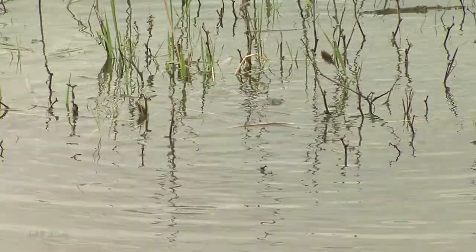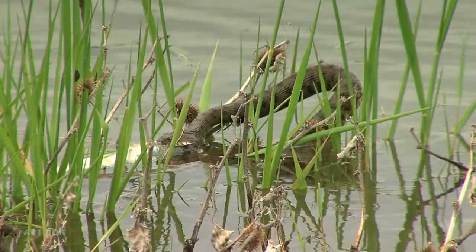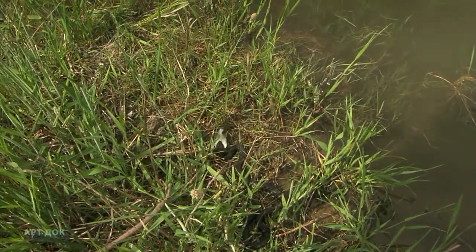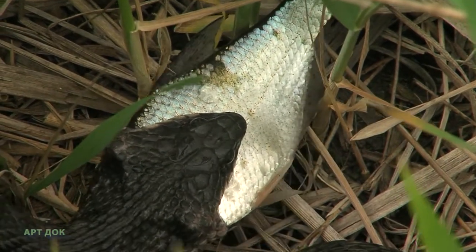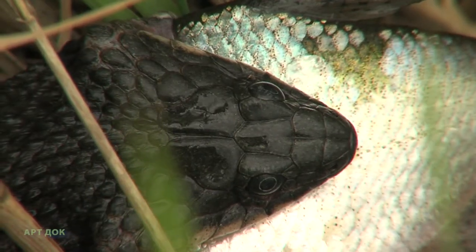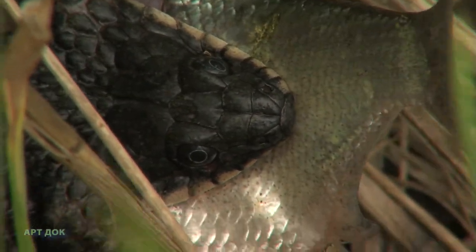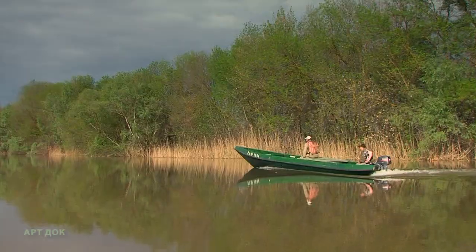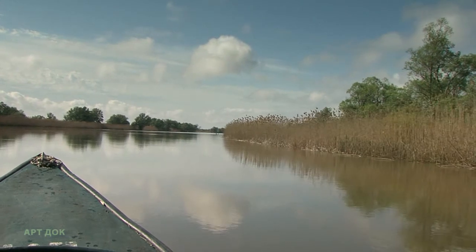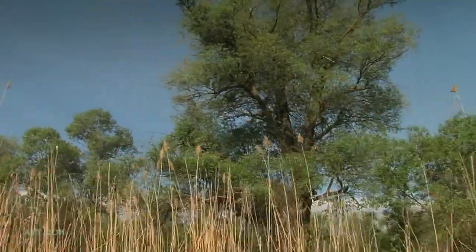Eating the prey, though, can take some time. It can take a while for the snake to digest such a hearty meal. And it can be several days before he'll need to hunt again. Much of the delta ecosystem depends on how the spawning goes. Most of the area's predators eat nothing but fish.